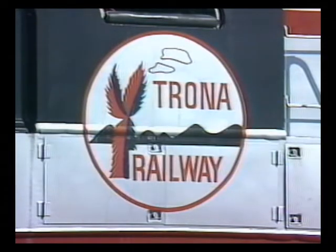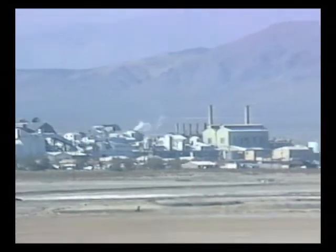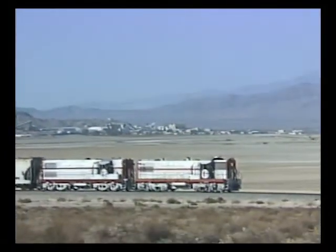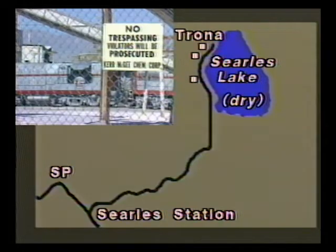The Trona Railway is basically a one-commodity, one-customer railroad. Trona is a common name for a mineral, hydrous sodium carbonate. The town of Trona, California is located on Searles Lake, a dry lake bed that supplies a wealth of minerals. It's truly a company town. The railroad's owner, Kerr-McGee Corporation, separates and refines these minerals at 3 plants on the lake bed.